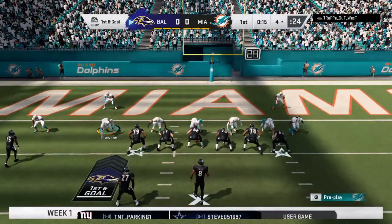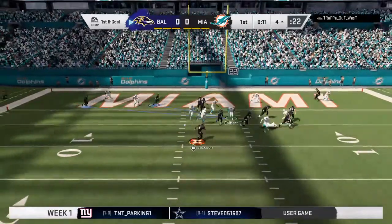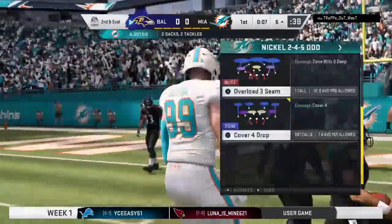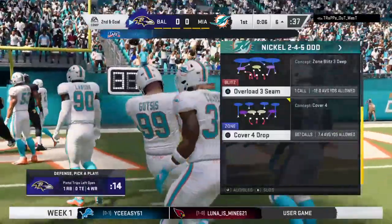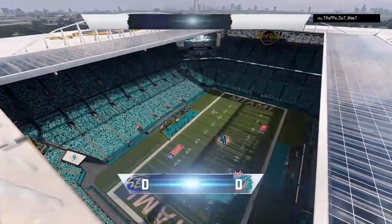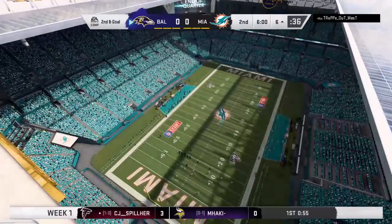And in a lot of ways, that catch is expected. Red zone presence, and that one was realized there. And he's going to go down just outside of the five, right around the six-yard line. Adam Gotsis able to get in there for his second sack of the afternoon. No score after one.